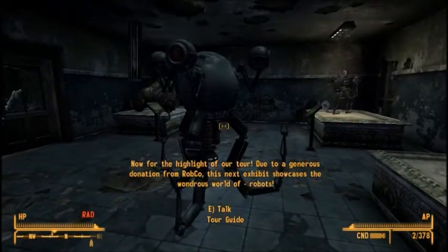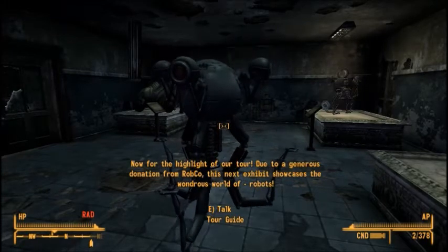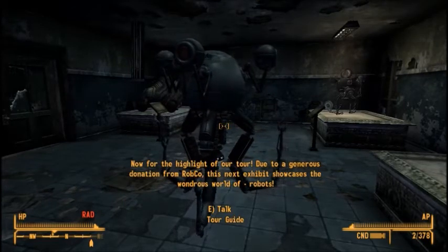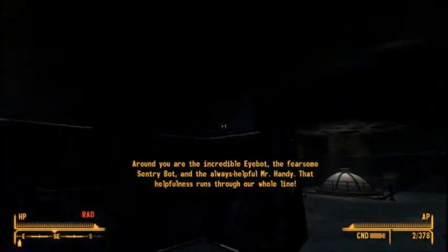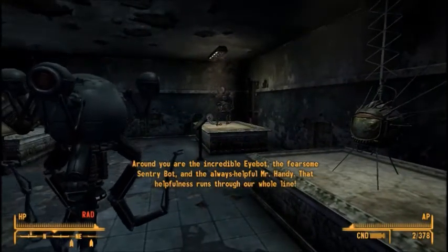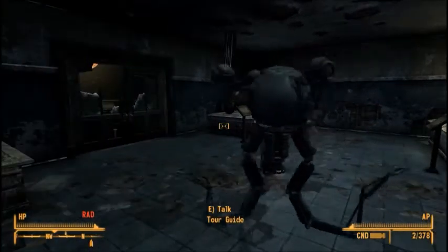Now for the highlight of our tour. Due to a generous donation from Robco, this next exhibit showcases the wondrous world of robots. Around you are the incredible iBot, the fearsome SentryBot, and the always helpful Mr. Handy. That helpfulness runs through our whole line.